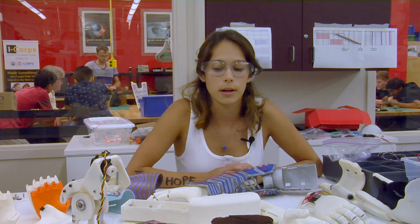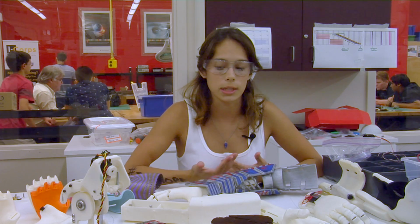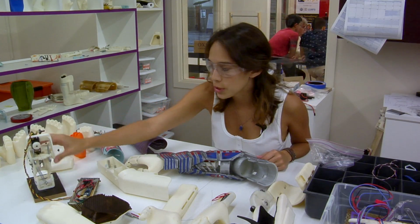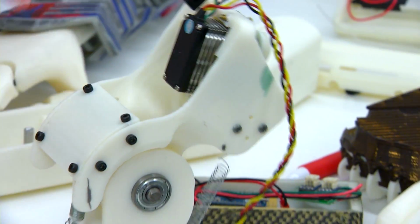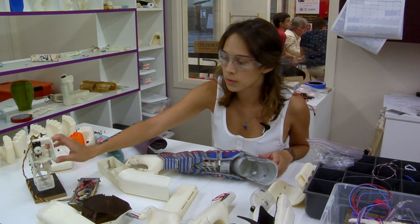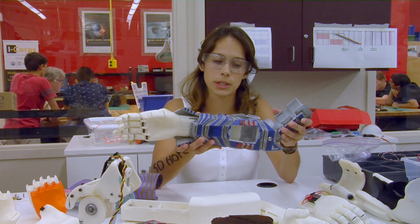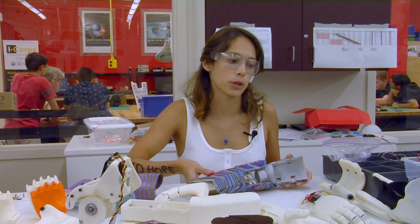And right now we're working on having the battery be a lot thinner, kind of like what you see in your cell phone. This here is a prototype of their elbow. It's not yet ready, but this is what it would look like. It would have more comfortable bend as opposed to this, where it's pretty rigid. And so we have our team working on that.